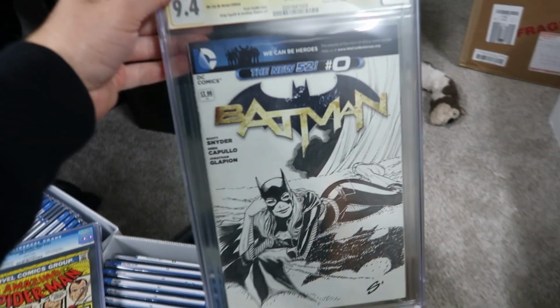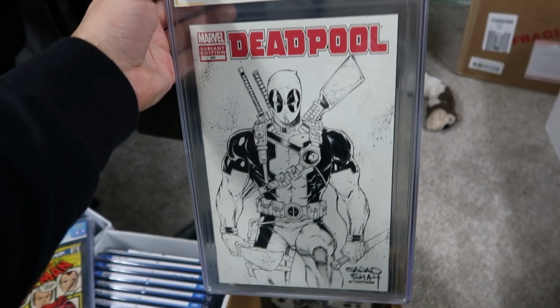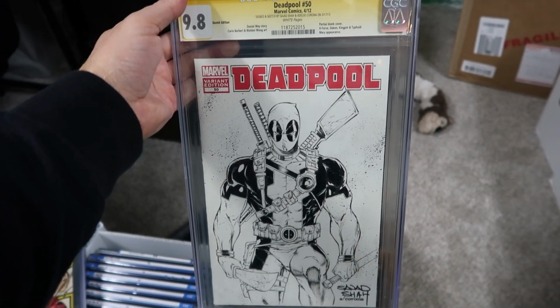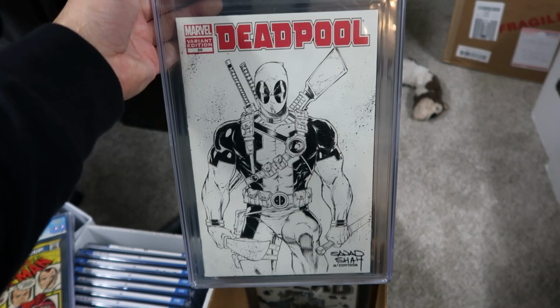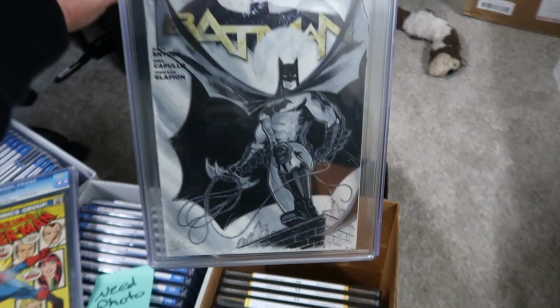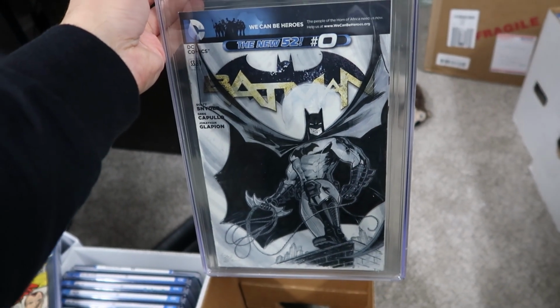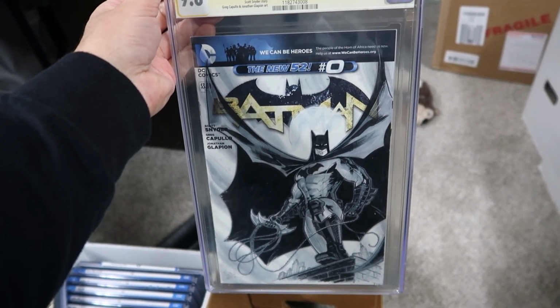And obviously the original collector, you know, had some requests and some favorites as far as his favorite characters. Deadpool, this one is really cool. Deadpool number 50, signed and sketched by Sajjad Shah. Some Walking Dead original art. Can we end it with a wraparound? Ah, no. I would imagine that's a whole other layer to make it a wraparound comic.